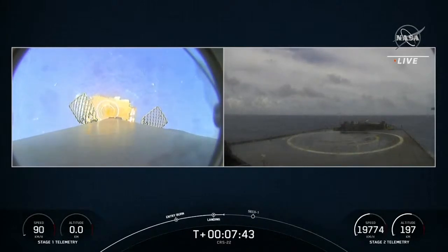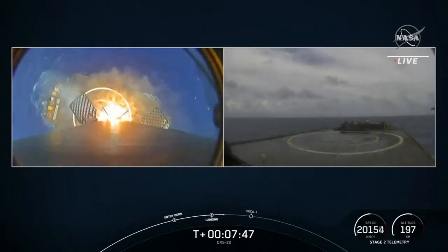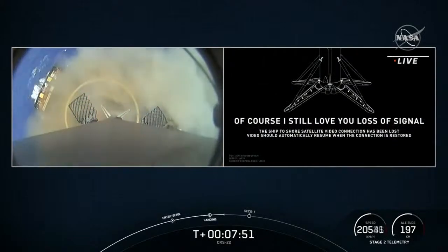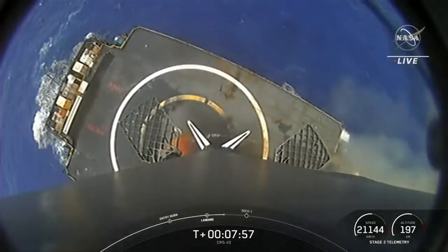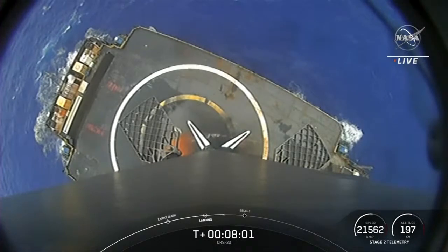Stage 1 landing leg deploy. Picture perfect landing of that Falcon 9 for the first stage. First landing for this first stage. 86 successful recoveries overall for SpaceX.